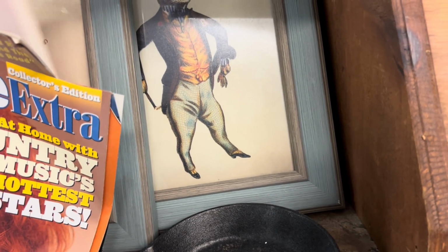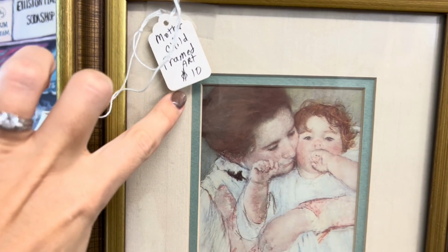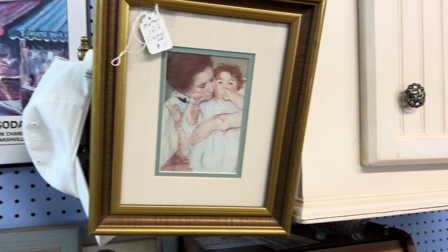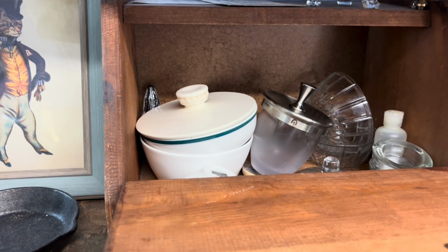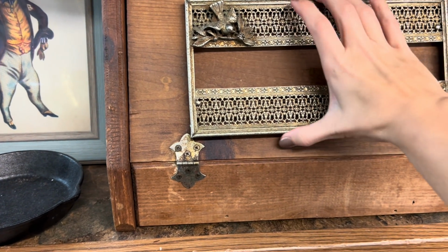Now, can we just take a moment and talk about these cat pictures? Yeah, those were funny. I loved this one of the mama and the baby. And she's giving the baby a kiss in this bread box. I wasn't sure if it was for sale, and I forgot to ask her, but I didn't see a tag, so I didn't know if she was using it for storage or what.